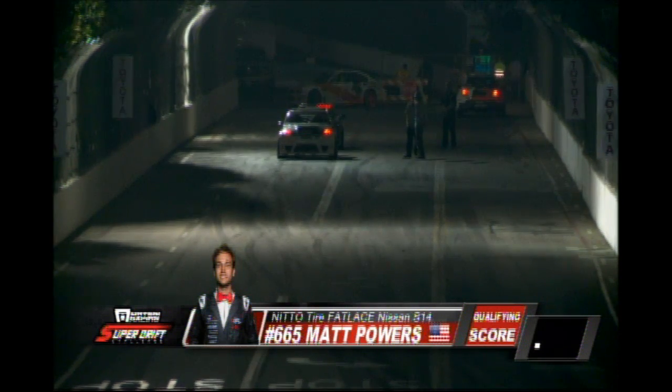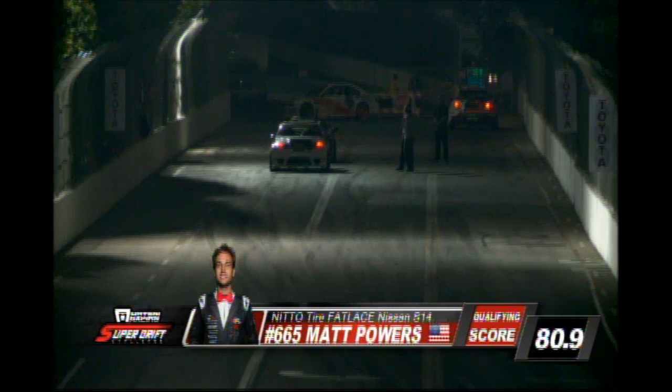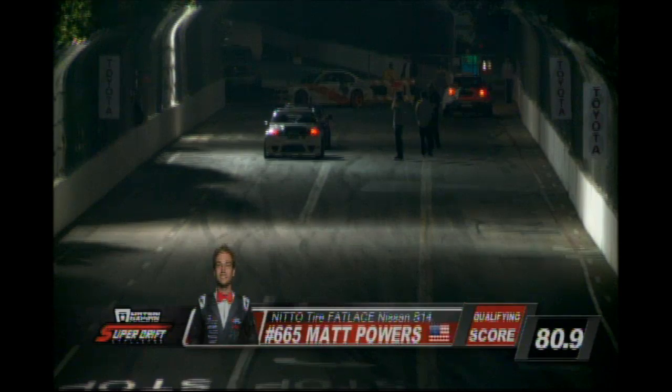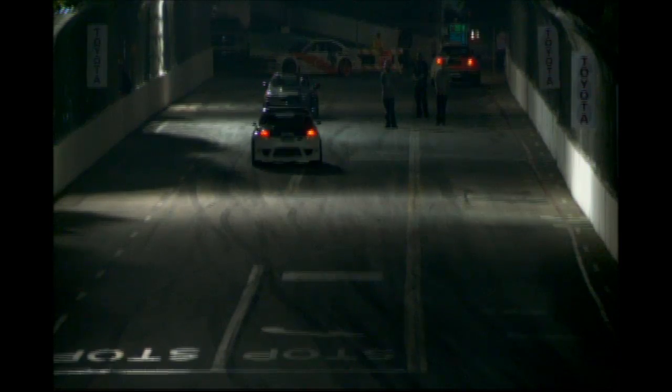As Matt Powers waits for his score. 80.9, 80.9, now currently in second place. Put your hands together for Matt Powers. Getting pitted. As we wait for our next driver, you can see the red lights on. Hopefully turn on his headlights. I don't think he will.